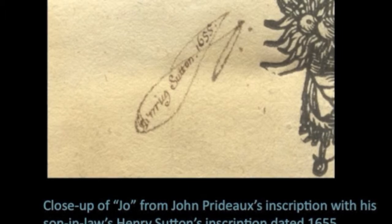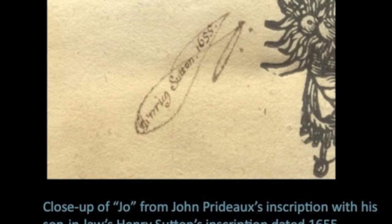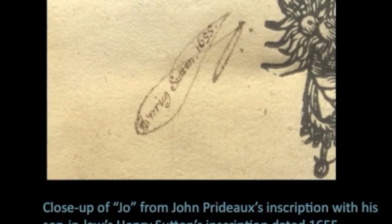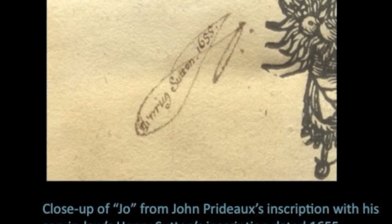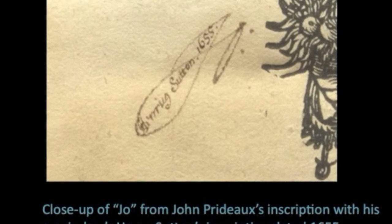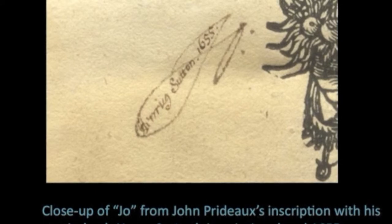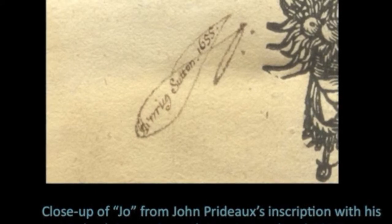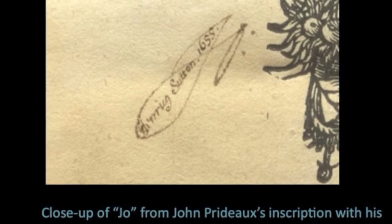The entry for Prideaux goes on to note that more than 600 of Prideaux's books are now housed in Worcester Cathedral. We might add that at least three others are in Toronto. And there we see Henry Sutton, 1655. It is likely, therefore, that many of Forbes' books were purchased, some given as gifts, and others accumulated through inheritance in a myriad of other ways.